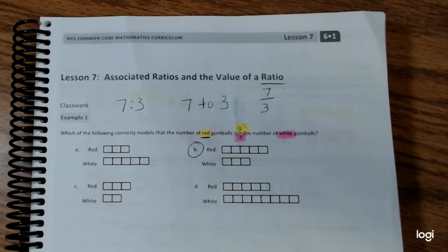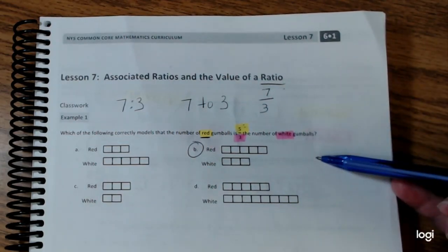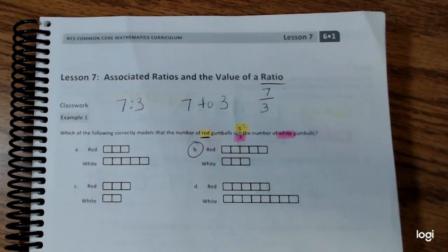You will notice on your screen where we left off on Friday. We are in Lesson 7 and we are in Module 6-1. We started the lesson, so I'd like for you to go ahead and turn the book over to where we are going to begin.